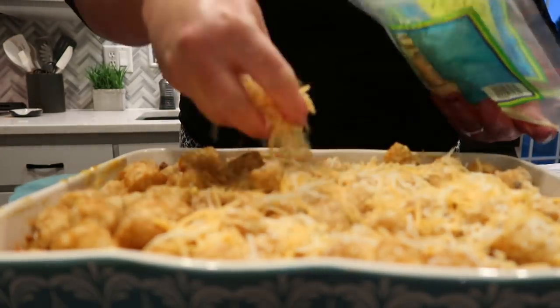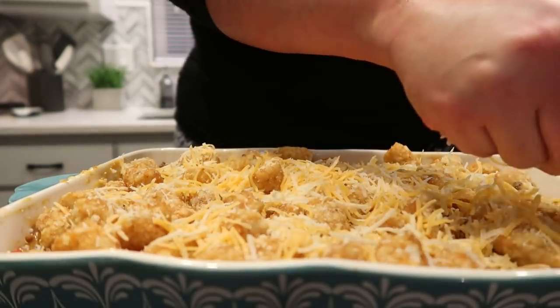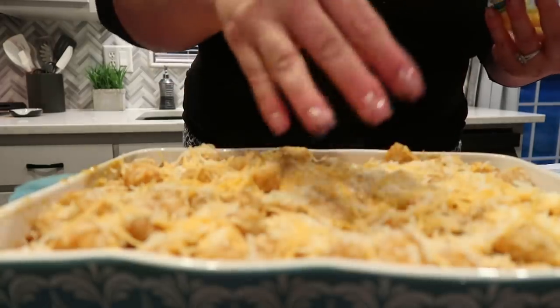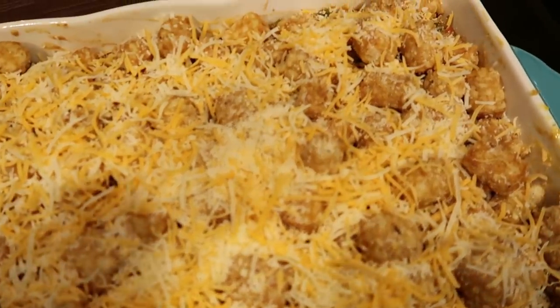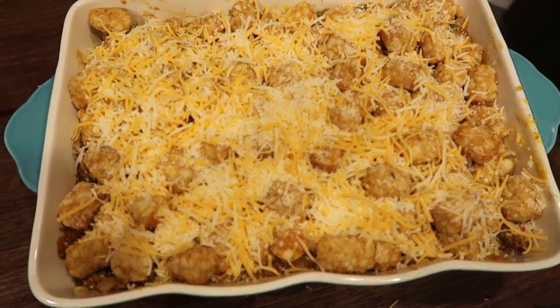And then this is going to go in to a 350 degree oven for about 45 minutes or until it's cooked completely through and the tater tots are golden brown. This looks absolutely delicious. So this is going in 350 for 45 minutes.